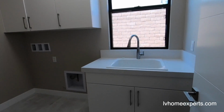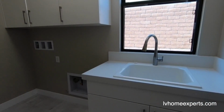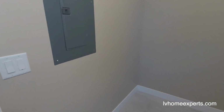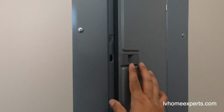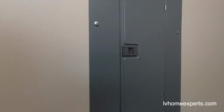Living room. I'm sorry, living room. Why am I saying living room? This is not a living room, you big dummy. Laundry room. Laundry room has your electrical panel here. Your breaker box. The main panel to your house will be outside.